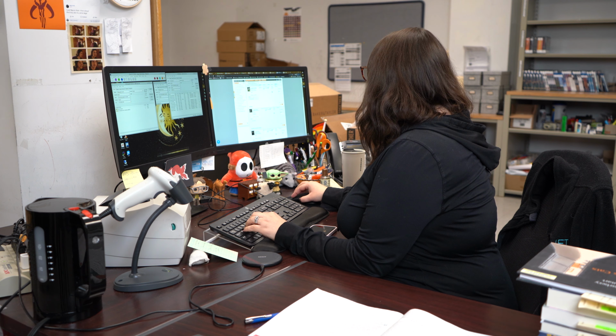Adam imports item information from each cart into Polaris. From that information, he creates a purchase order and on-order records so patrons will be able to place holds. He then sends the information in the purchase order back to Baker & Taylor to place the order.